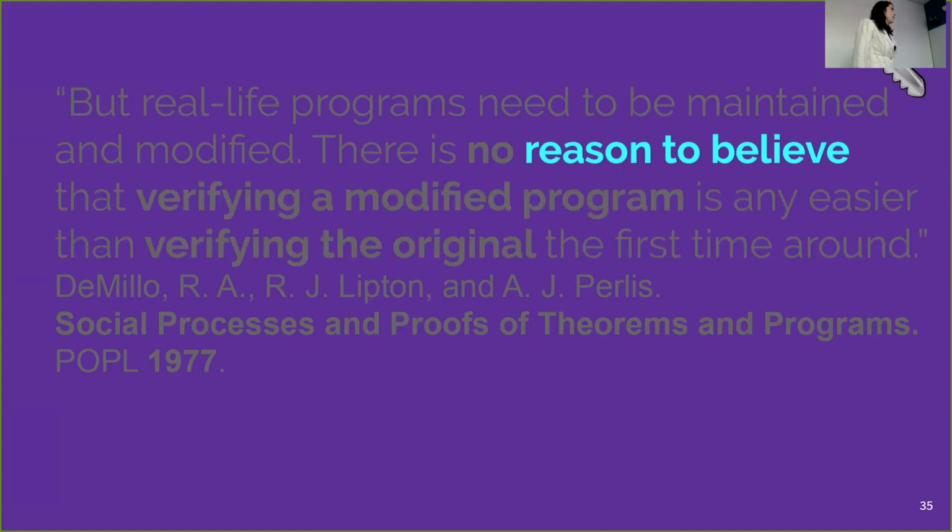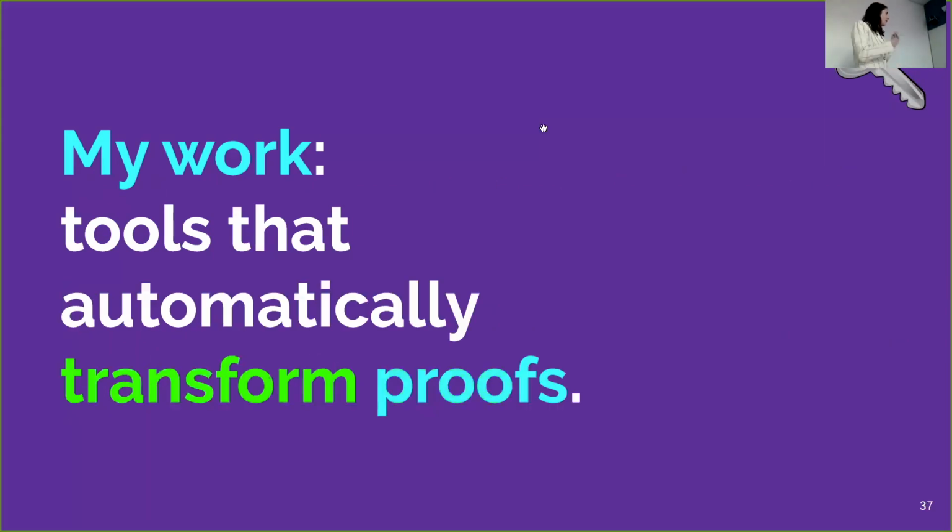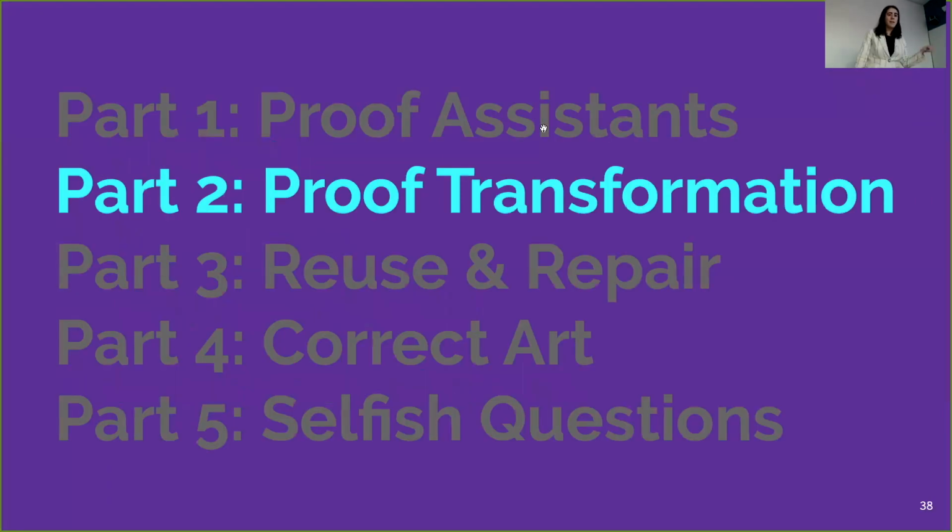I think there should often be reason to believe that that should be easier. In particular, if we view proofs as things that change over time, then what we can do is build tools that automatically transform proofs to account for these changes. So, if you make a change in some kind of specification, in the theorem you want to prove, find a way to automatically, or with a little bit of help from the user, take the original proof, tweak it, and then spit out a proof of the new thing that you want. So that's what I work on, and I'll talk about that today.